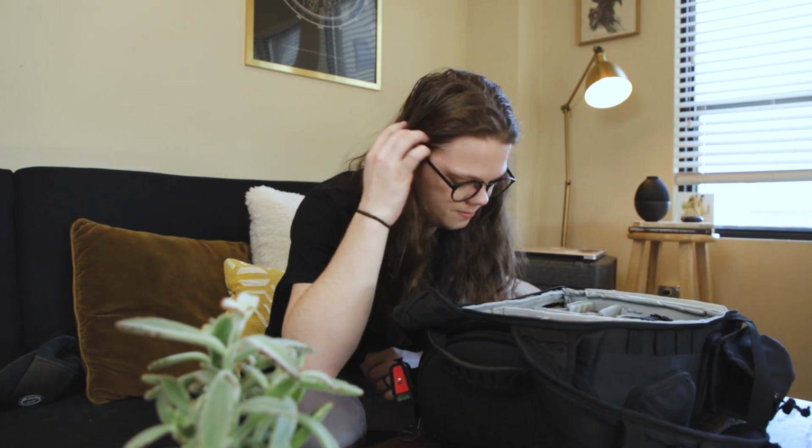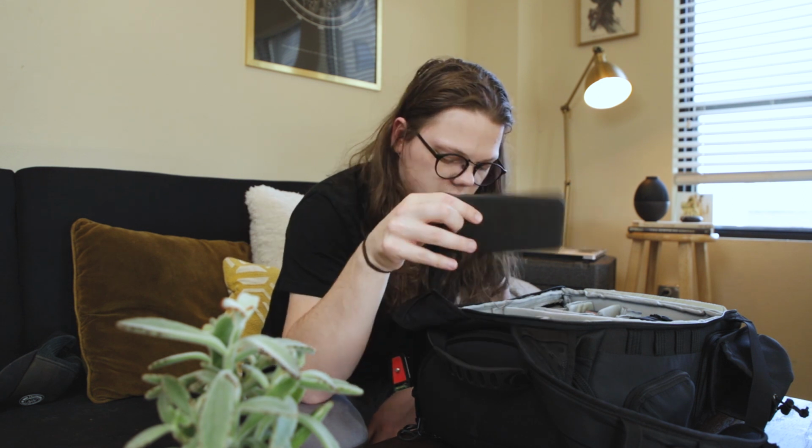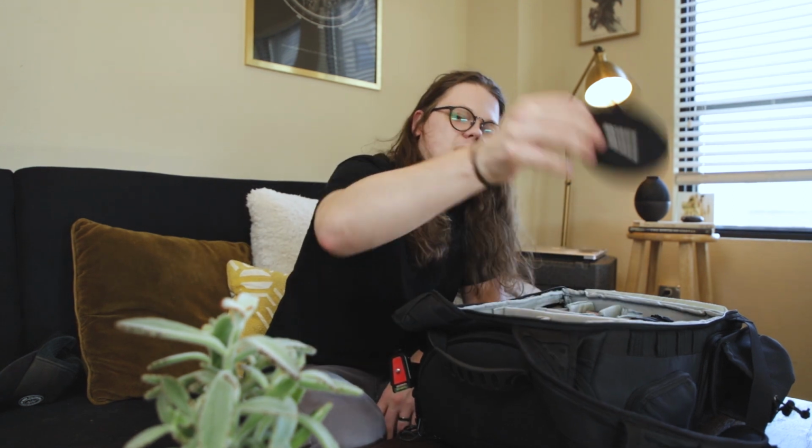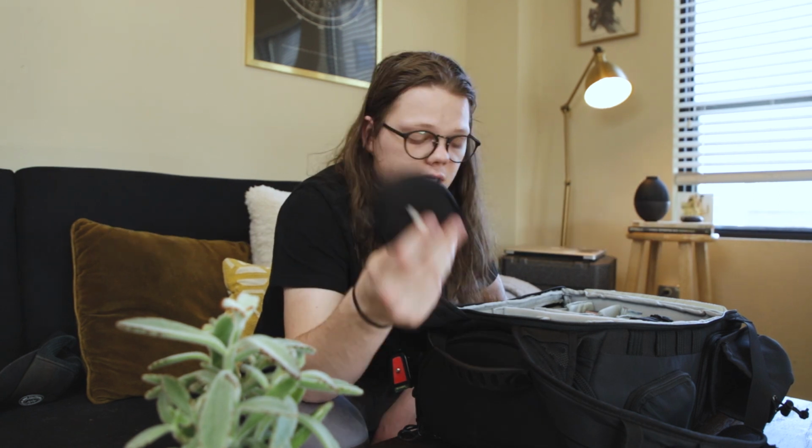All right, moving on. Like I said, I have a slot for my phone. This is my phone, nothing too fancy or special about that. Next up, we have a slot for my in-ears or my headphones or whatever the heck you want to call them. These are the Shure SE215 stage in-ear monitors. You use these in concert settings when you're playing an instrument, when you're mixing front of house, any sort of thing like that.